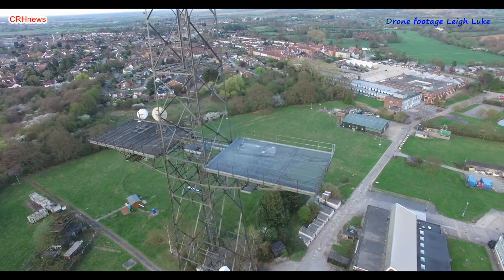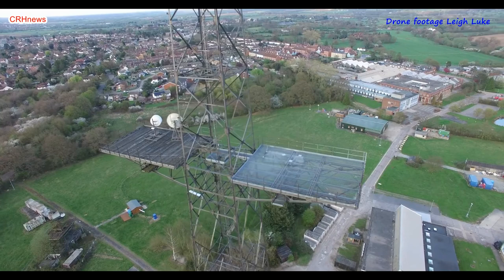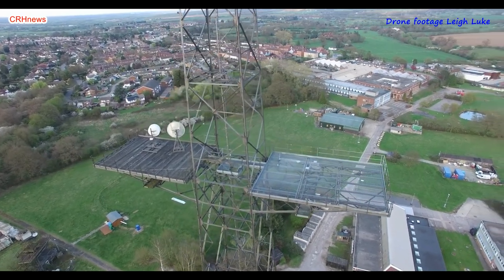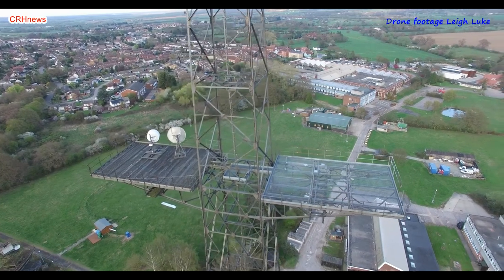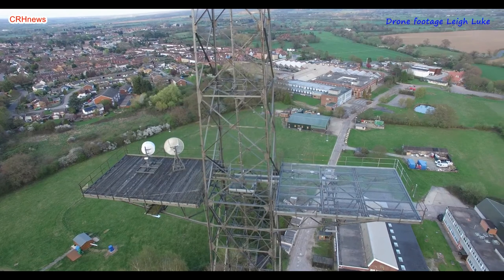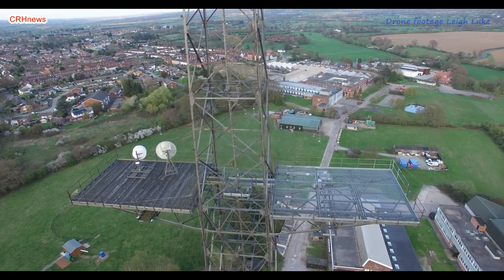It's there to remind people of the heroic efforts that were undertaken during the war, not only by the people that manned the stations and maintained them and built them, but of course also the pioneers under Watson Watt that did the development work in the first place.